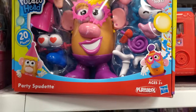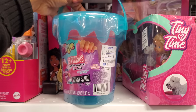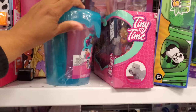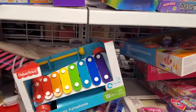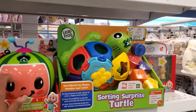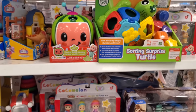And then the little kid one, 3-pound pre-made slime. This is only $8 to get 3 different colors in here. Oh, here's more stretchy stuff. That's sand. Oh my gosh, remember this right here? Those are so funny. A Cocomelon bubble blower and little Leapfrog for only $14.